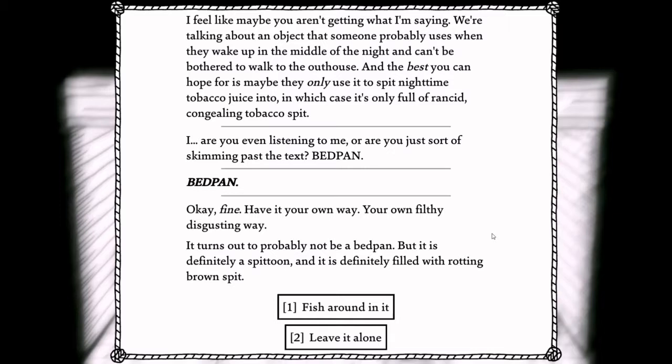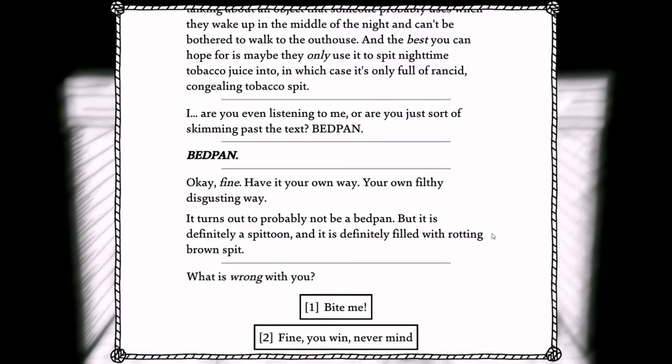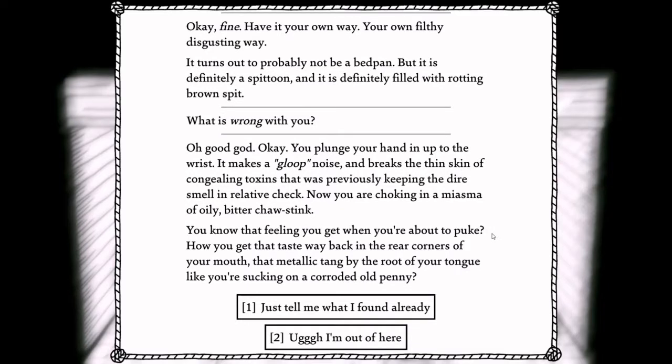It turns out to probably not be a bedpan, but it is definitely a spittoon, and it's definitely filled with rotting brown spit. Fish around in it. What is wrong with you? Bite me. Oh, good God, okay. You plunge your hand in up to the wrist. It makes a gloop noise and breaks the thin skin of congealing toxins that was previously keeping the dire smell in relative check. Now you are choking in a miasma of oily, bitter chalk.